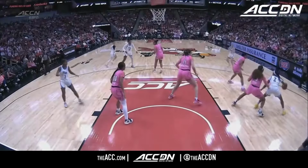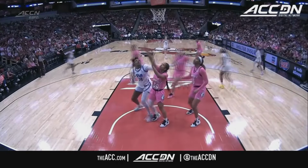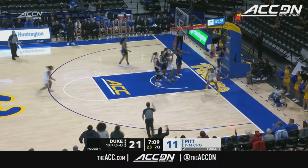See right here, Curry's just watching the ball. She did. Kayla Jordan did an excellent job cutting to the basket. And back and forth they go. King now looking for the pass. She's got it. Goes up and one.